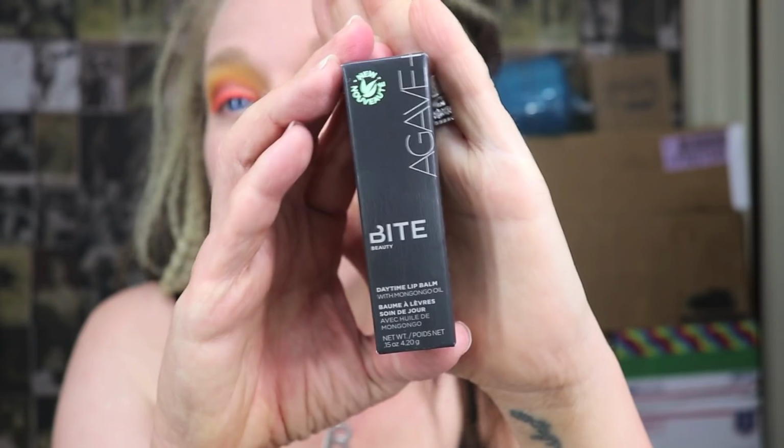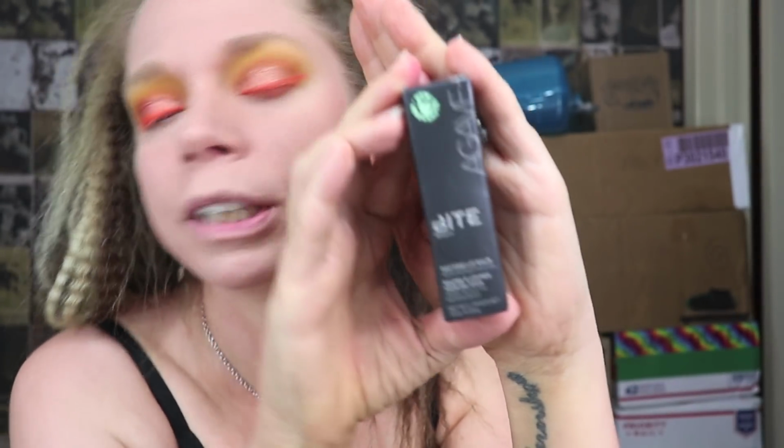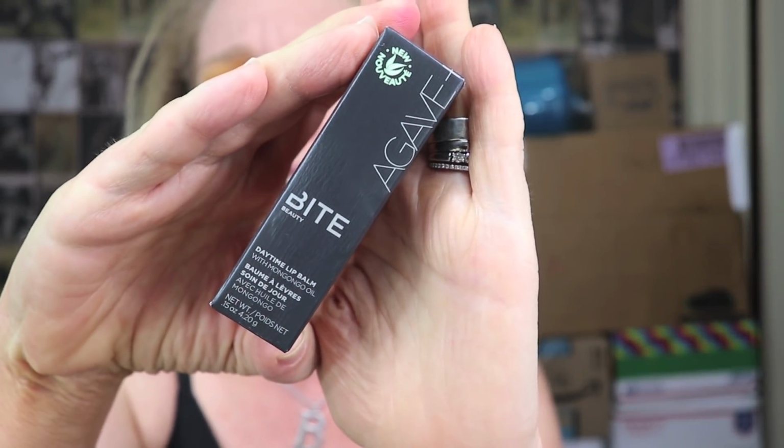Time to start prepping my lips for lipstick later. I think I'm going to be using a matte shade and my lips are always dry. There is a new Bite Beauty Agave lip balm, and this is called the Daytime Lip Balm.